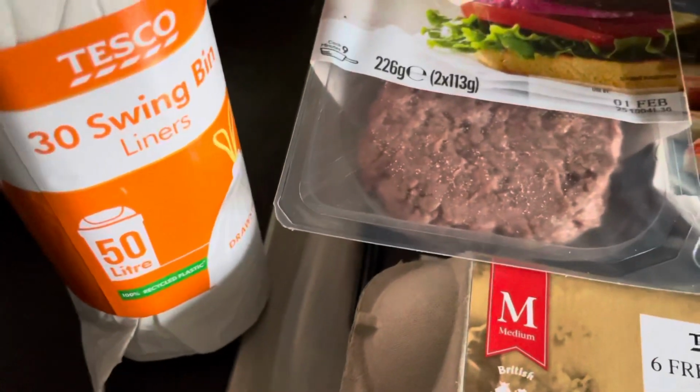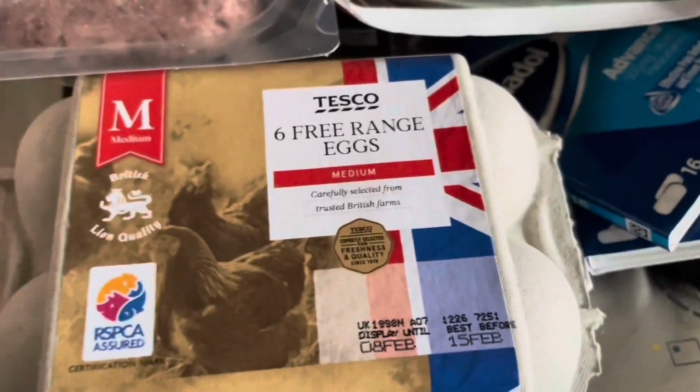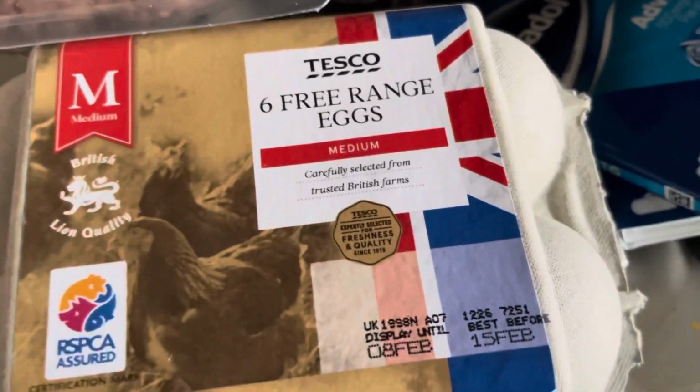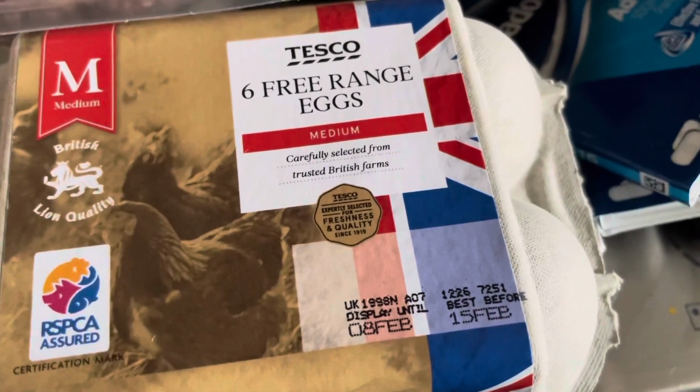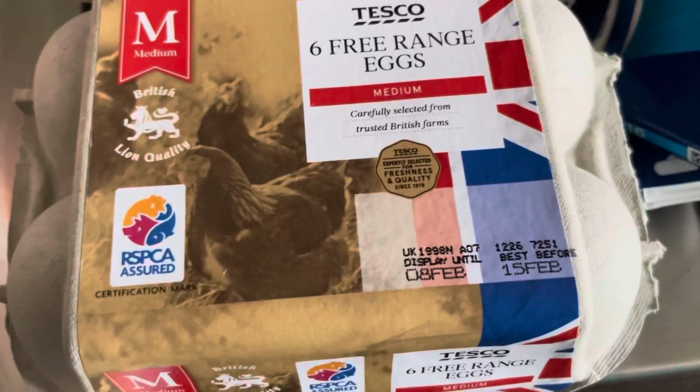Then we've got one bin liner left, so we've got a pack of bin liners. So these are predominantly for the dog, because she used to have one a day, but she doesn't have one a day anymore. Sometimes I just forget, and sometimes I'm like, she's had enough food today, I'm not giving her an egg, because it gives her wind as well.